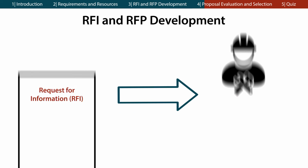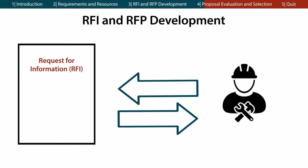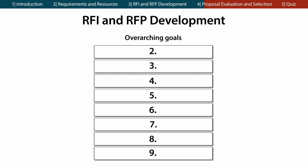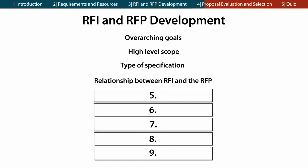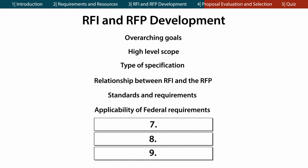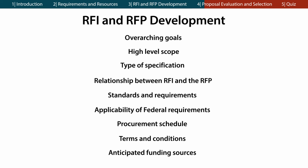After conducting industry outreach, you can seek additional information from car builders using requests for information, or RFIs. RFIs are designed to gain feedback from the industry in order to assess feasibility and identify options which you may not have already considered. A typical RFI for rolling stock procurement usually contains the overarching goal or goals of the procurement, a high-level scope of the planned procurement, including the type and number of vehicles, the base requirements, and options, the type of specification that will be used, such as prescriptive or performance-based, the relationship between the RFI and the RFP processes, identification of industry standards, and regulatory and technical requirements, applicability of federal requirements, including Buy America and Disadvantaged Business Enterprise, a procurement schedule, the terms and conditions that will apply in the contract, and anticipated funding sources.